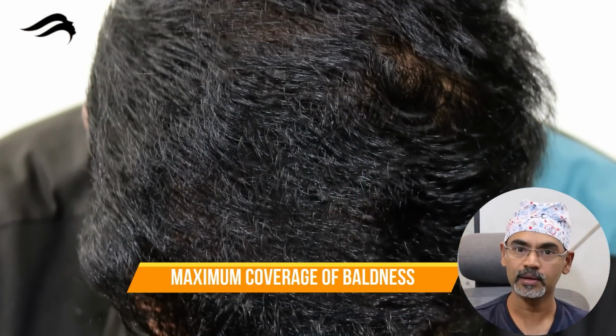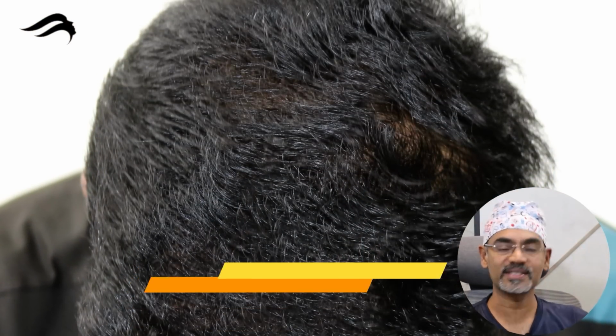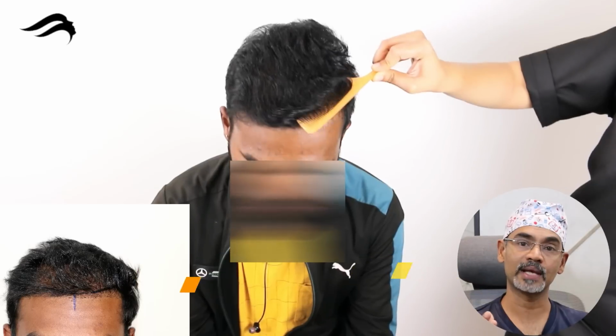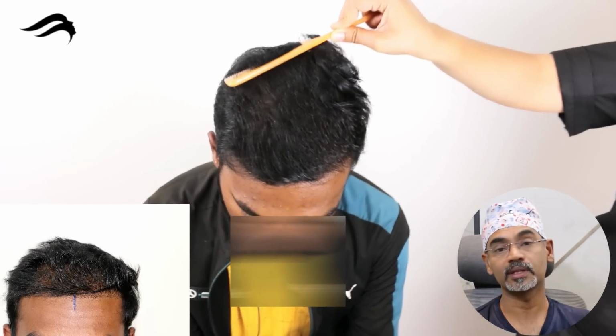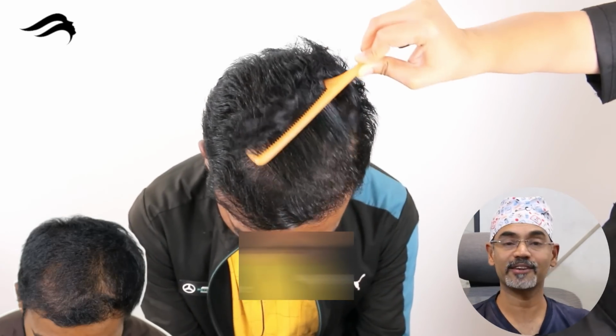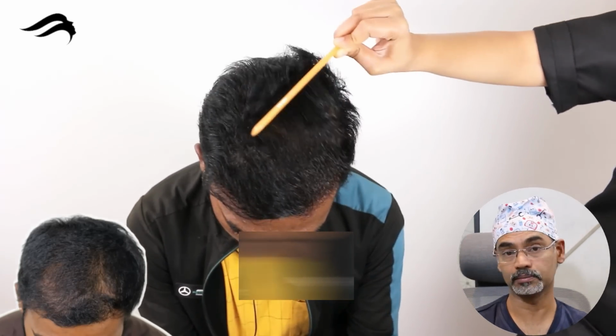When it comes to density, we got excellent density after repair in the mid scalp and even the sides everywhere, but the naturalness of the hairline is still only 90%. So please remember, before going for a transplantation, check with your surgeon, ask for the hairline designs, and go with the best hairline that is suitable for you. If not, you end up with this kind of disastrous outcome.